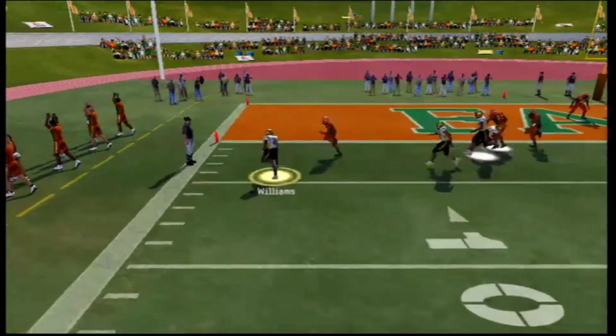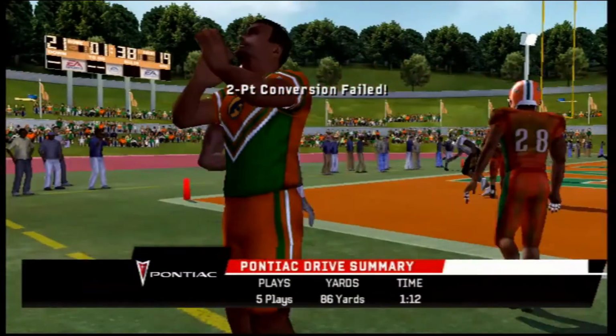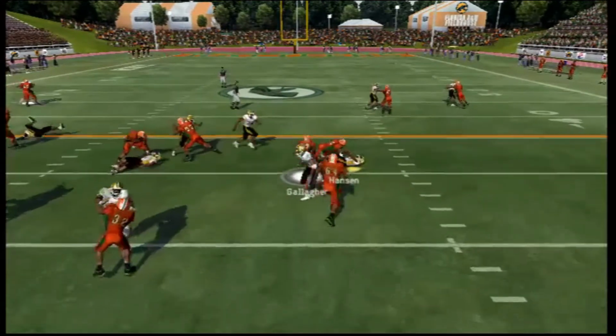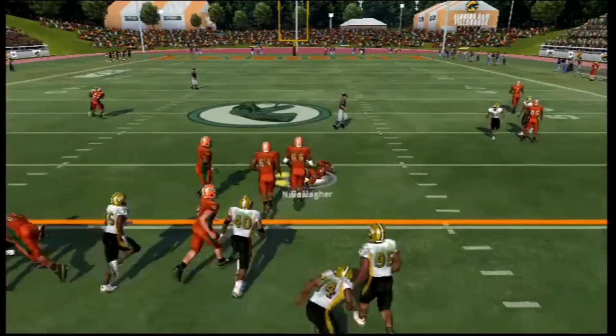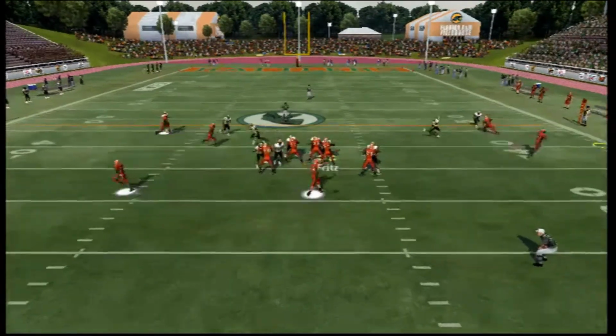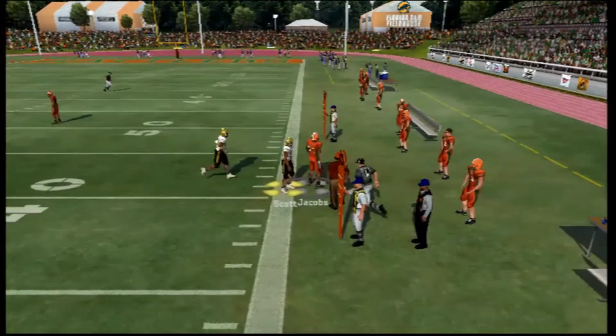Joe Cool wants to go for 2, so here we go. Option play. Williams. He dives, but he doesn't get into the end zone. Oh, man. And now we're down by 2 as Gallagher is breaking tackles up the gut. What a run there. Next play, here comes Jacobs.